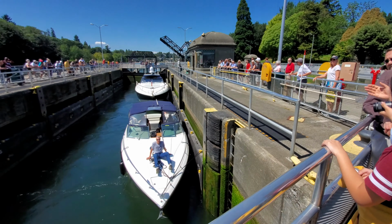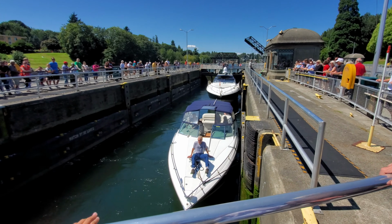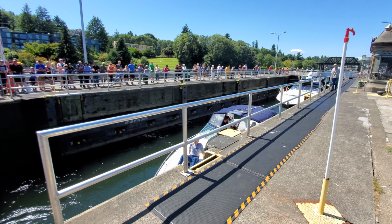Okay, let's go. Moving on the walkway, and clear on the walkway. Well, we can see them come up now anyway.